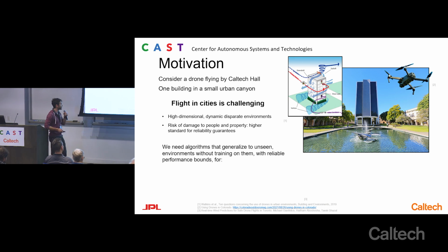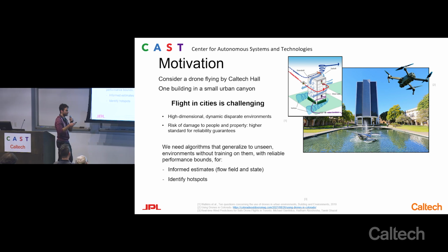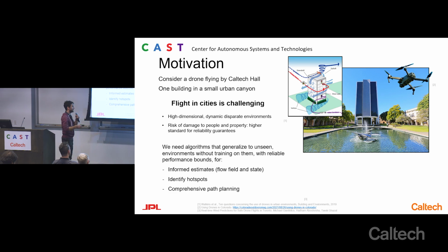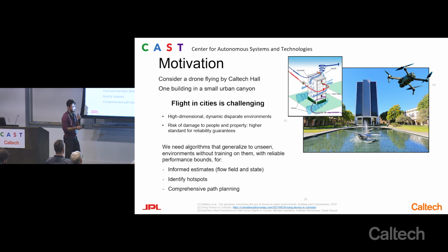So we need algorithms that can generalize without training on specific examples, and they can give reliable performance bounds for informed estimates of the flow field, and then identify where you can fly and where you can't, and then produce comprehensive path planning around these flow fields to fulfill their missions, right?